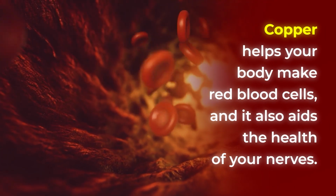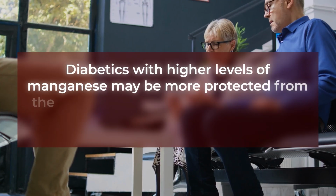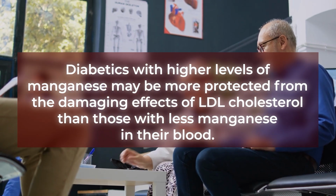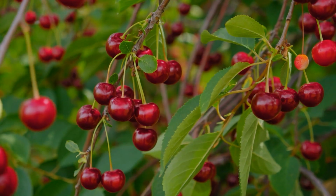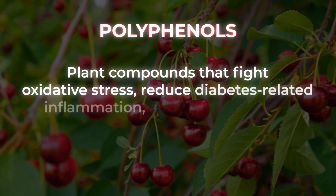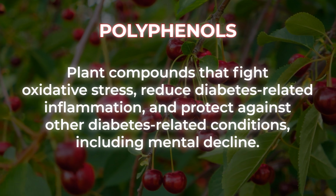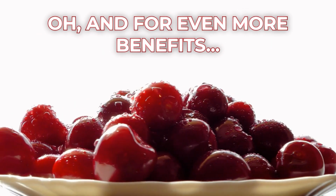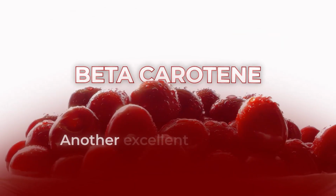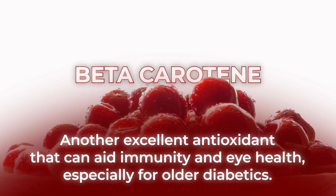Copper helps your body make red blood cells, and it also aids the health of your nerves. And studies show that diabetics with high levels of manganese may be more protected from the damaging effects of LDL cholesterol more than those with less manganese in their blood. Plus, cherries are rich in polyphenols, plant compounds that fight oxidative stress, reduce diabetes-related inflammation, and protect against other diabetes-related conditions, including mental decline. Oh, and for even more benefits, delicious cherries also give you the carotenoid pigment beta-carotene, another excellent antioxidant that can aid immunity and eye health, especially for older diabetics.